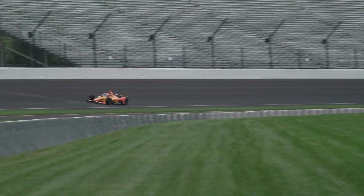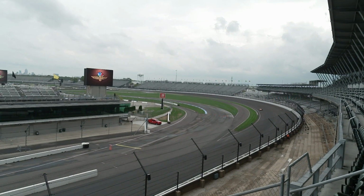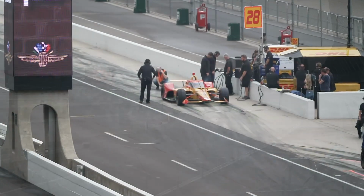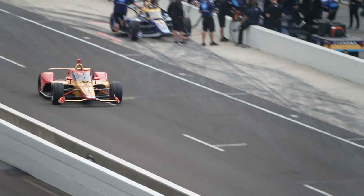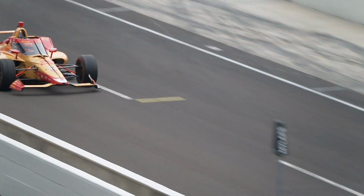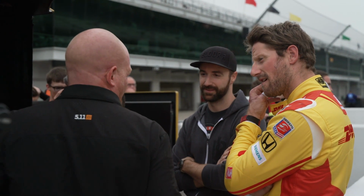The rookie orientation program is in controlled speeds and sections so that there's consistency across the laps. The first segment is just 10 laps long at a speed of 205 mile an hour to 210. The second segment is 15 laps between 210 mile an hour and 215. And then the final segment is 15 laps at above, or faster than, 215.